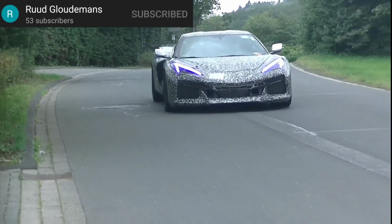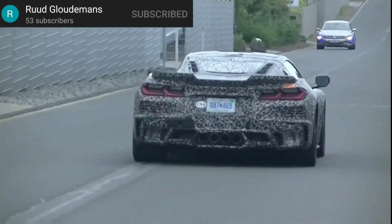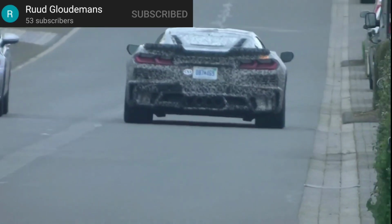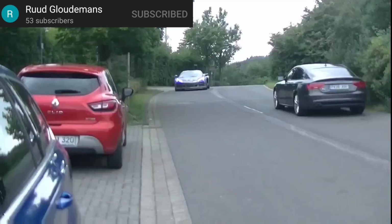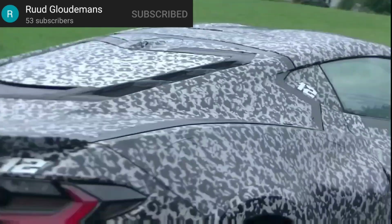So it's been a crazy week for Corvette fans. We've just been completely covered up with C8 Z06 news and information, tons of videos, images, basically all that we could ask for. Now we've even got an official confirmation from General Motors that they're going to be revealing the Z06 in October.